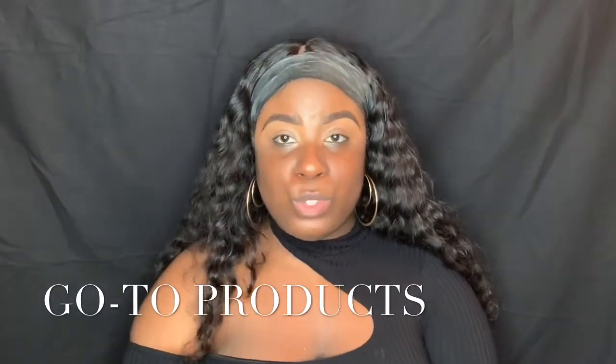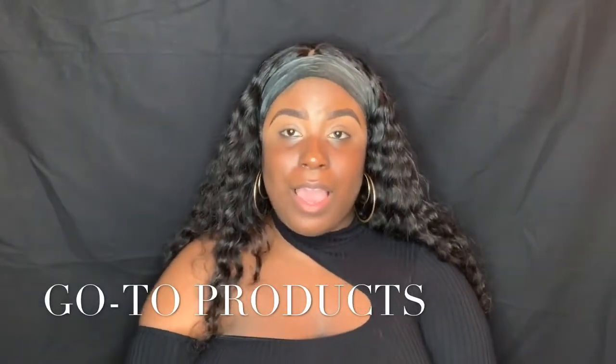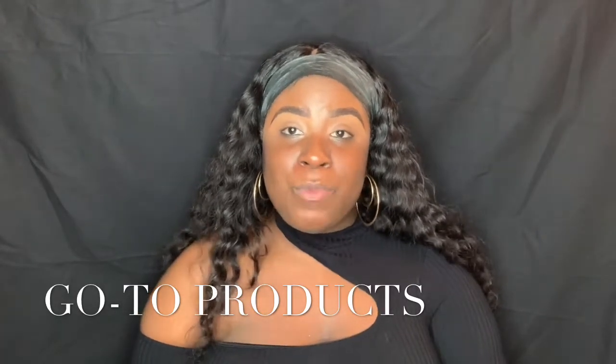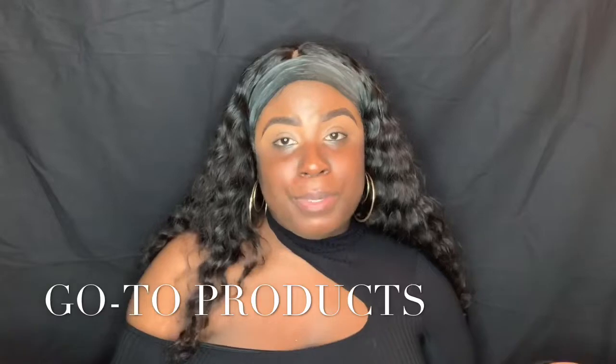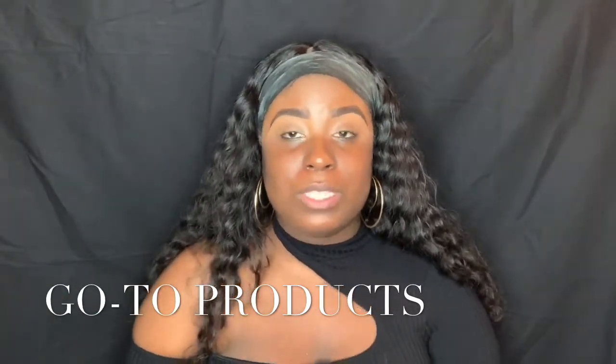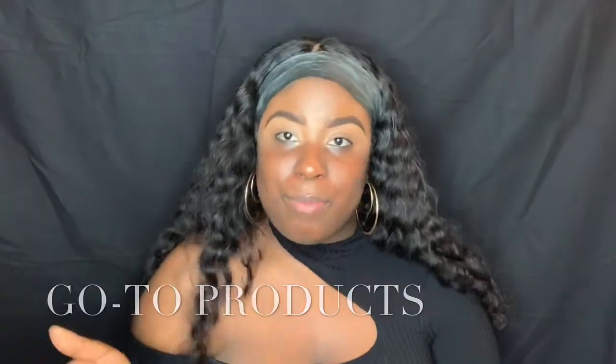Before we get into the makeup tutorial, I want to go over my favorite go-to products. So these are the products that I use no matter what, whether I'm going to work or whether I'm going for a dramatic beat, a neutral beat, or a natural beat. Like, these are my favorite products. These are the products I use, I would say literally 99% of the time.